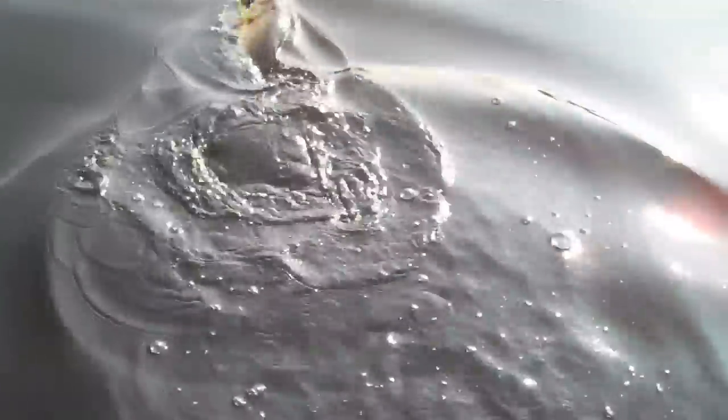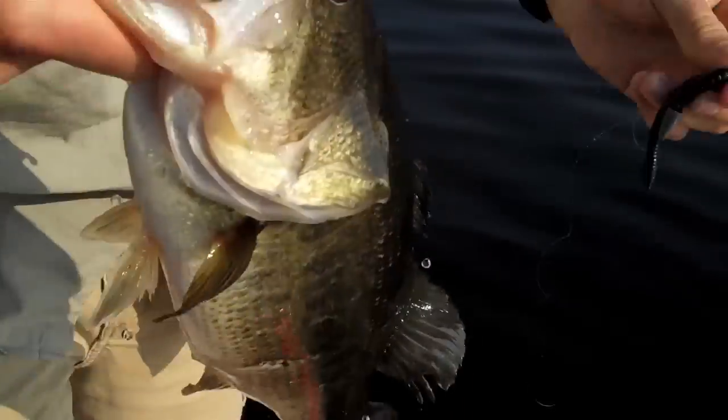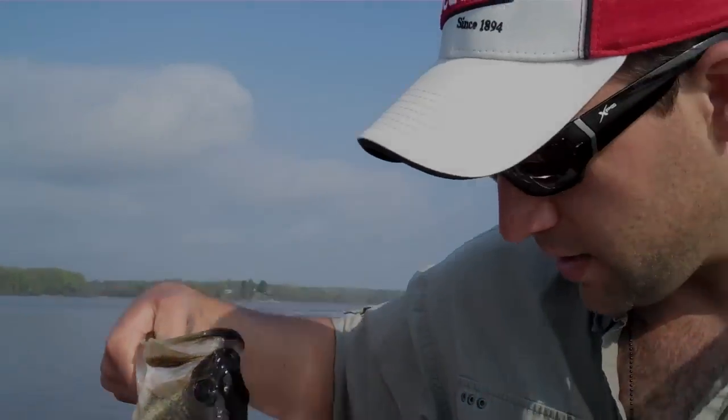Nice bass. Oh, he's got some pike damage in him. Come here, buddy. There we go. Going after my purple trick worm. Pull him right out of the reeds.